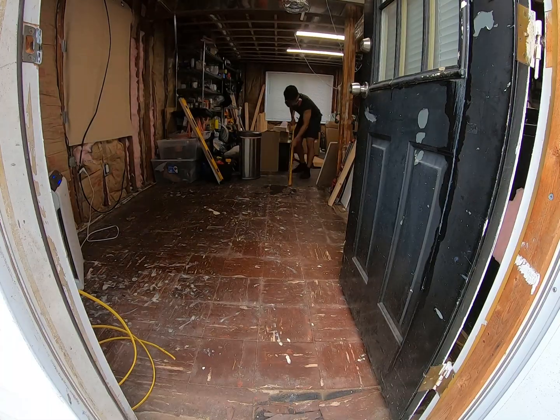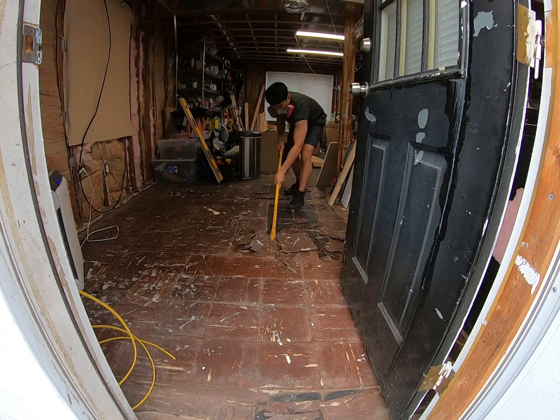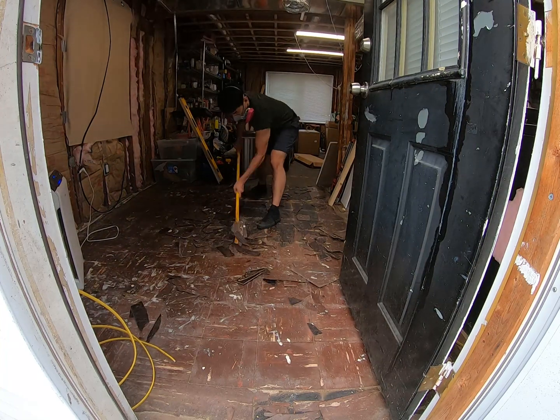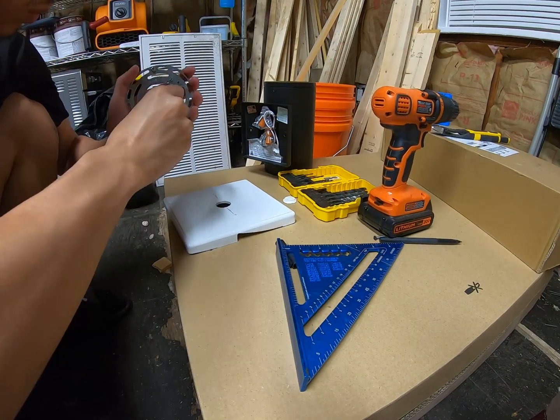Next, I'm removing the rest of the asbestos tile. Now I am installing the new outside light.